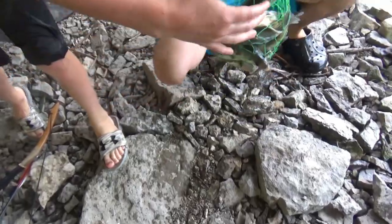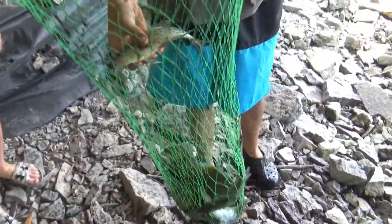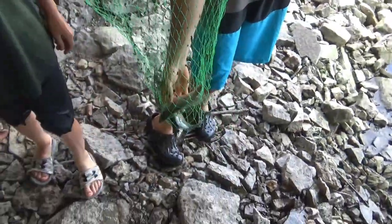Alrighty, Jake netted a whole bunch of fish. Look at all that. There's a mixture of crappies and bluegills in there. So they gotta be a minimum of 9 inches. Yeah. We need a tape measure. I probably have some in my tackle box. Yeah, I got one in my tackle box.